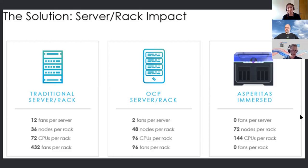So in general terms, if you think about a rack, 42U would be one of the standards, but really it's how much compute we can pack into the floor tile area of the device. The immersed solution can enable you to have a higher density of CPUs. Our particular product, as you can see, is a 24U solution, but really it's how much compute you can pack into that space that counts. So no fans, more CPUs, and of course all the benefits of immersion cooling along with that.